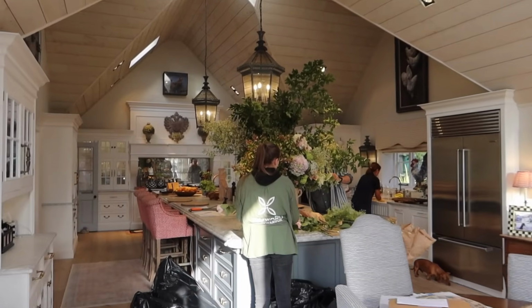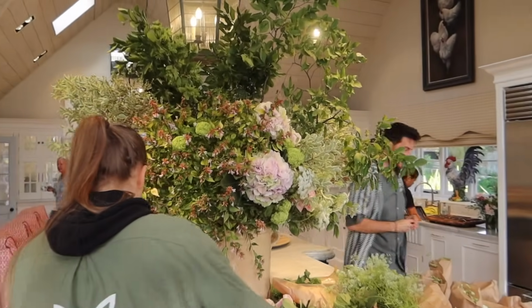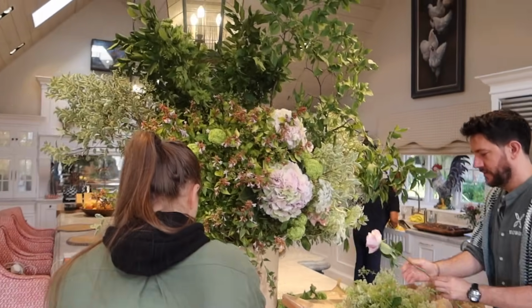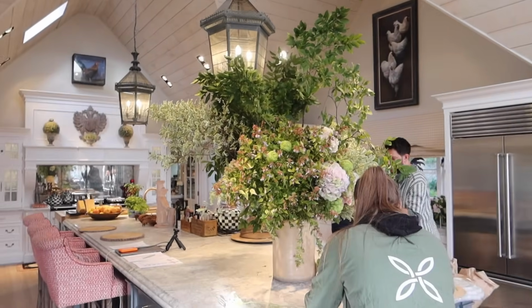Exactly. Nem and his team have just hit the kitchen and look at this mega arrangement that is currently being built. Oh my goodness me, this looks incredible. Look at the height. Absolutely amazing. Oh, I'm just taking a moment, having a sip of coffee. It literally has been hectic this morning.